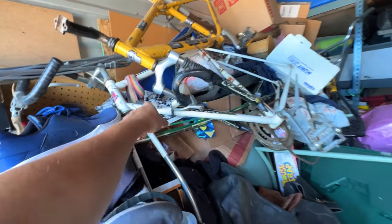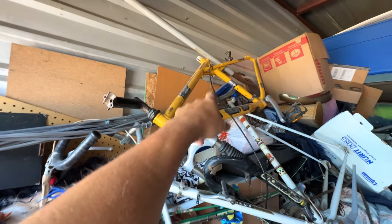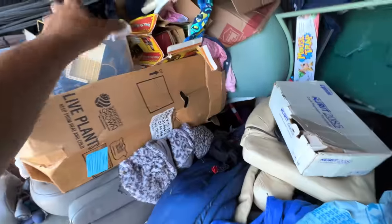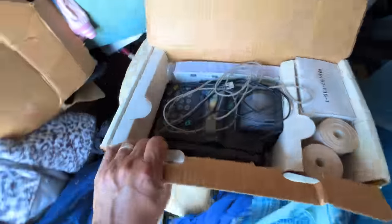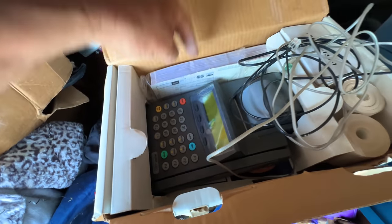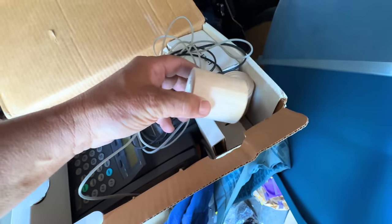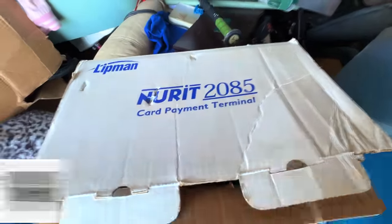Oh, that's a Peugeot right here. Peugeot bike frame, that's decent. What's this? Aggressor GT? I don't know. Had some stuffed animals, a couple board games, but then this, Lippmann, credit card processing. Are these still something? I mean, I don't know. You got the terminal, you got the little receipt thingies. Tape right there, receipt tape. Neurit 2085, let me look that up. Look at the comps over here. I didn't look at what's sold, I just look at what's listed, and $25 listed, open box. Okay, that one, just pass that on to the market.